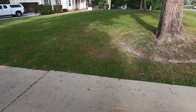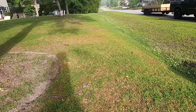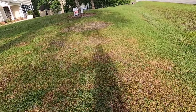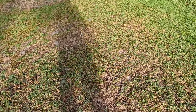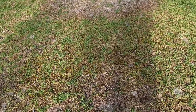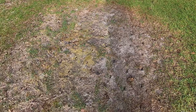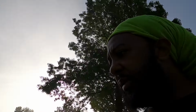Got the guys here doing their thing on the inside of the house. It did okay. I think there's still some spots that need to be. It's starting to run a little bit, but nonetheless, probably gonna have to do some more on those spots there. But yeah, so that's what I got going on.